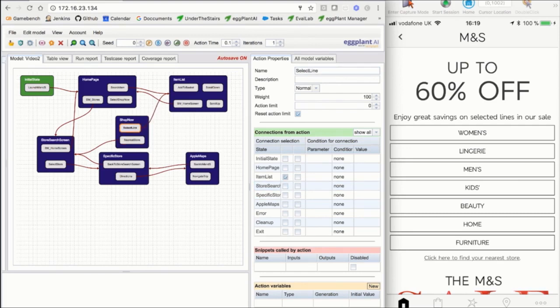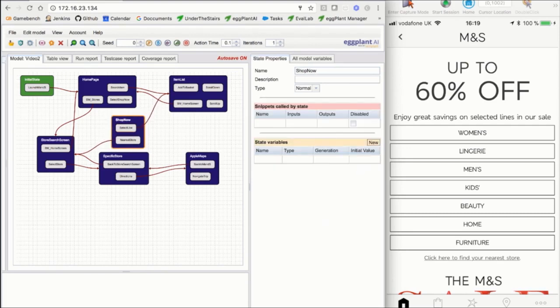So you can see now how easy it is to build a model for the application. And in a very, very short space of time, we built a pretty complex model that will let us go ahead and search for items. We're going to the home page, we're searching for a store, we're going into another application called Apple Maps. And so all the complexity is actually built into the model. So in a moment you'll see that the Eggplant Functional scripts we write are really, really short.